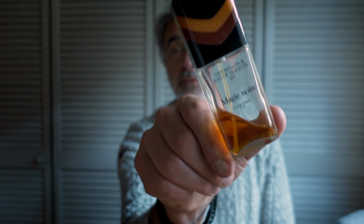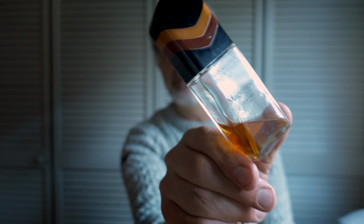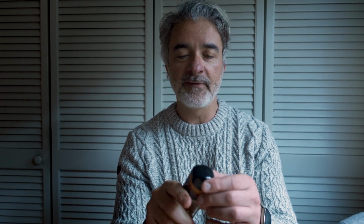Today, I have sprayed on Le Lion by Chanel as my morning scent, but I've been looking forward to this moment because I get to wear my partial bottle of Maginois by Lancôme, which was a special gift for my birthday a few months ago, and now I'm going to smell magnificent. Oh, this is so good, so good. Yeah, I hope you enjoyed.